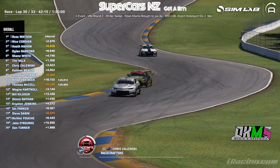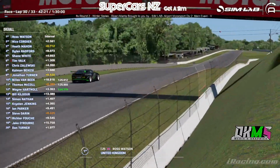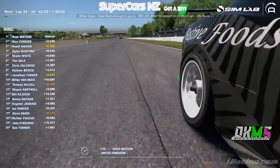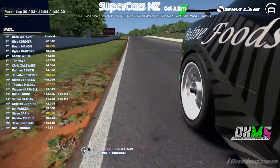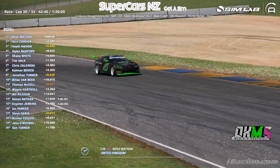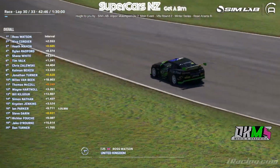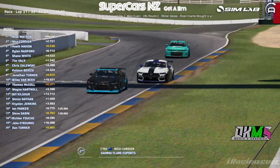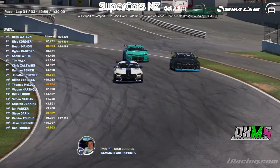Chris Salewski. Yeah, this is where it's at. 3 to go. Ross Watson will be stoked, seeing that nice 2.5 second gap to Nico Cordier. Misfits just need to bring it home. Nico flashing his lights: let me by, let me by. Got Heath behind me.